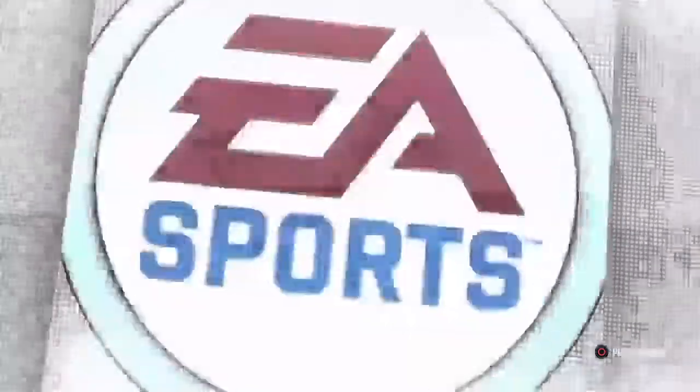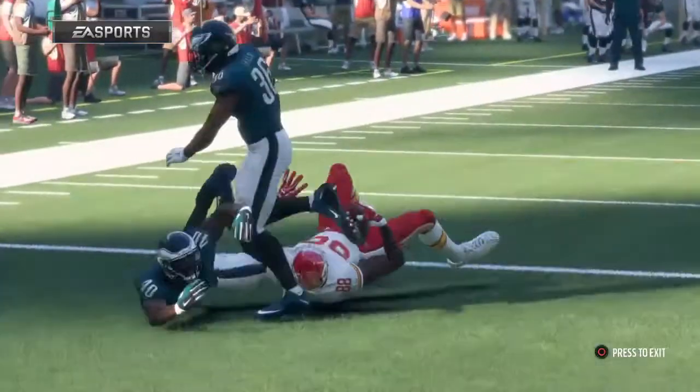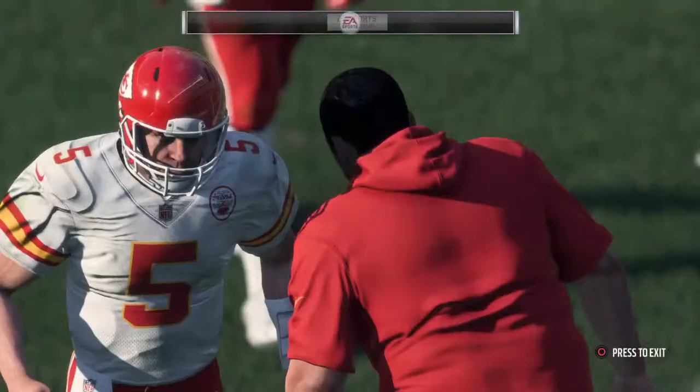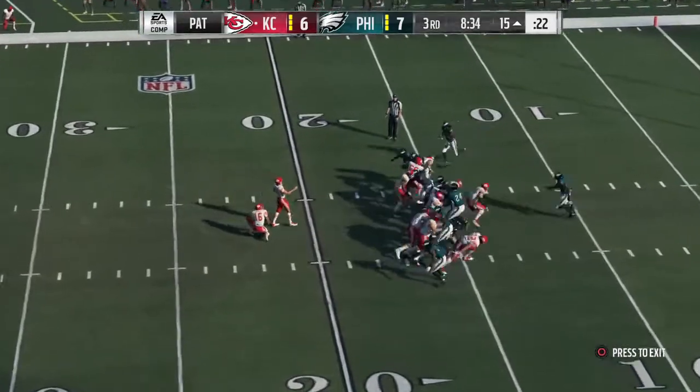Yeah, people talk about arm strength all the time. Well, if you're not precise and you're not accurate, the arm strength really doesn't matter. We saw a little bit of everything with that throw. Jason Myers now for the extra point. Oh, this is blocked.